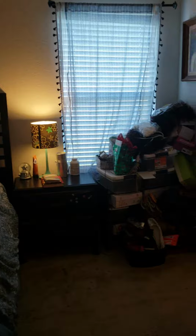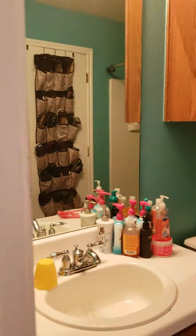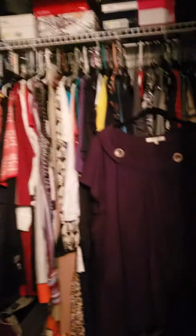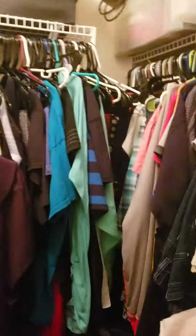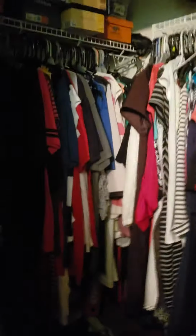They say they're going to replace the roof soon, so here's the bathroom. The master bath. It only has a single vanity. Here's the closet. Let's have a look inside here. Not a huge closet, but closet nonetheless.